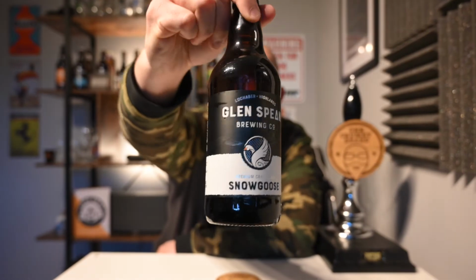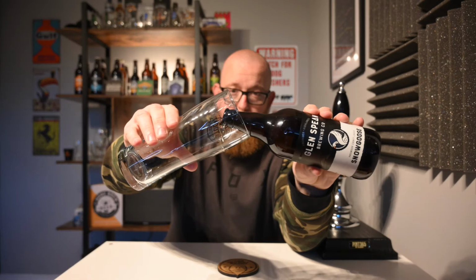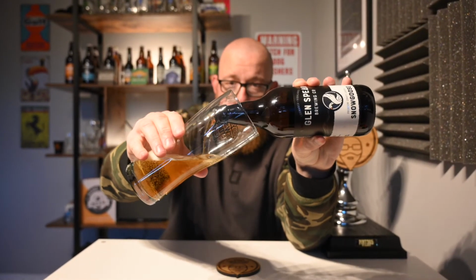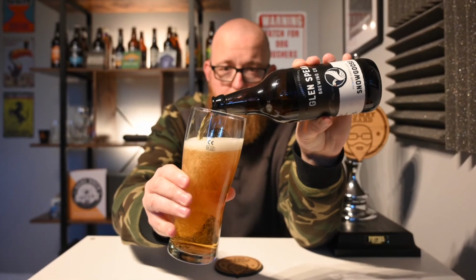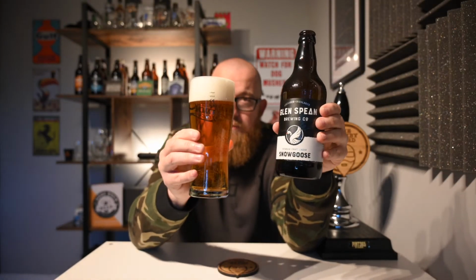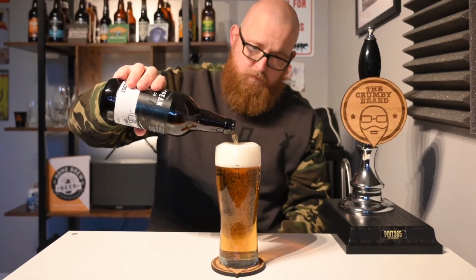All their bottles follow this format, but it's a nice classic design with a bit of extra flair. Now I do have a Glen Spean Brewing Co glass, but I left it in Scotland. I will be retrieving it, but it's probably going to live up there for Scottish based reviews. I've not got quite all of the bottle in, but look at that for a pint. All of the bottle is now in, and I mean, just look at it. That is a thing of beauty.